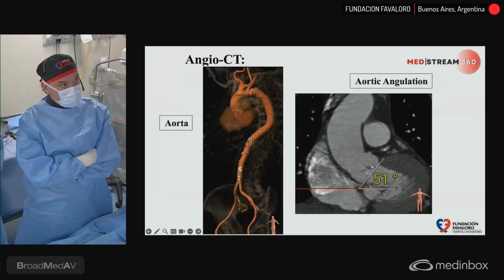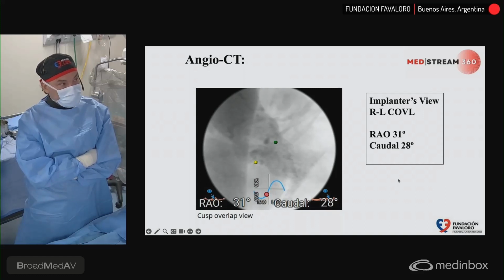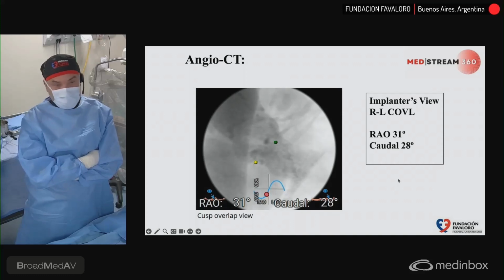Next. This is the aorta. There is some calcification in the abdominal aorta and the descending thoracic aorta, but not too much, and some calcification distal to the left subclavian, with an angulation of the annulus regarding the left ventricle of 51 degrees. Next. This is the implanter's view, the right and left cusp overlap view, with 31 degrees of right oblique and a caudal inclination of 28. It's going to be a little bit uncomfortable, but I think we can deal with this projection.